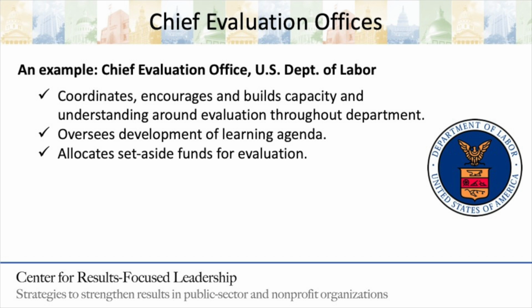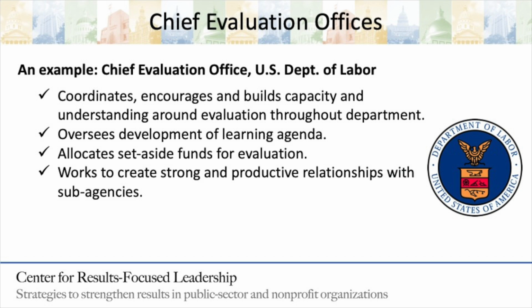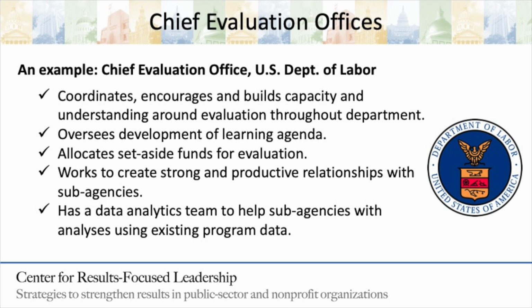The office also helps to allocate set-aside funds for evaluation that flow from DOL's budget to that office. The office also works to create strong and productive partnerships with those bureaus, in other words, sub-agencies, in order to be a trusted partner and advisor. And the office also includes a data analytics team, since it found that bureaus were needing help not only in longer-term evaluation, but in shorter-term data projects.